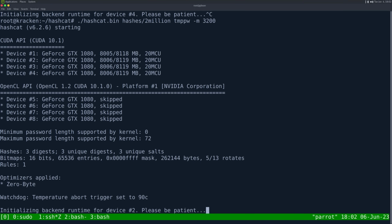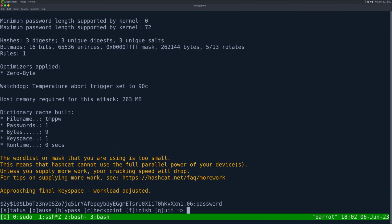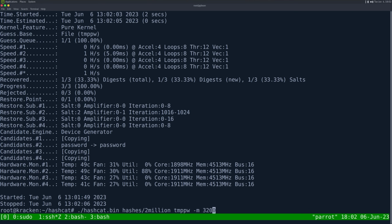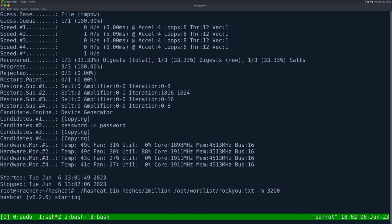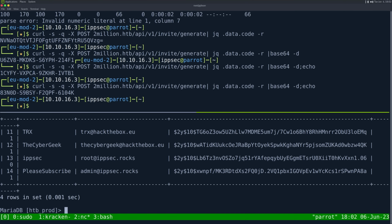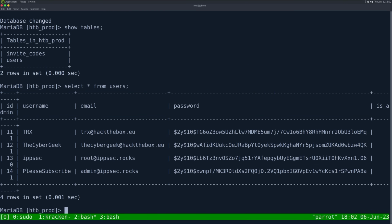So let's just initialize the backend. This should take all of 5 seconds once it starts, and we'll get confirmation that this is mode 3200. There we go. We have confirmation. We are on the right mode by cracking something we knew. So now I can do opt word list rocku.txt and let this go. I'm going to make a note that this is Kraken, and then we can send this to pane 2, and work on this.